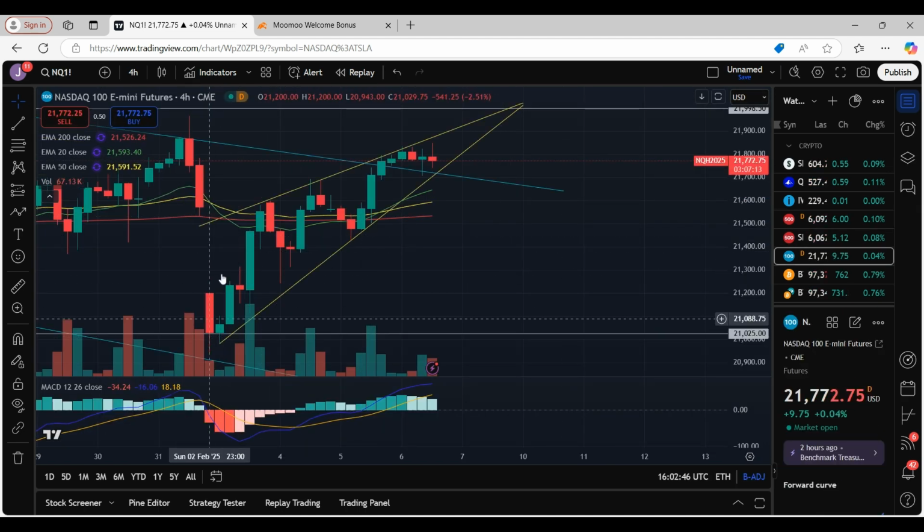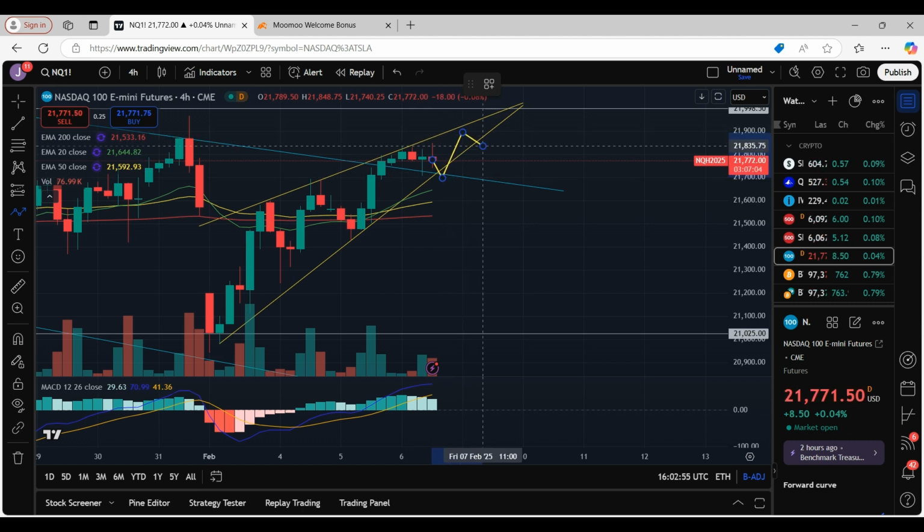On NQ, same thing, it's making higher highs and higher lows. As long as we hold this blue trend line, we could continue this trend. So it could dip here just a little bit more. As long as we hold this support, we could continue this uptrend toward about the 21,900s.